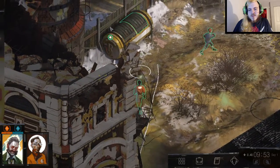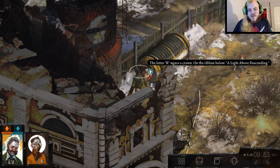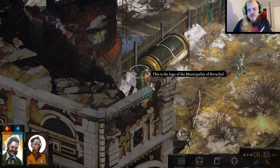What is this? With a big old R for R. There's a crown on the ribbon below. A light above descending. The logo of the municipality of Revachol. Interesting.